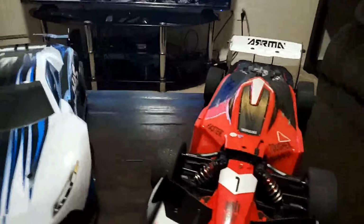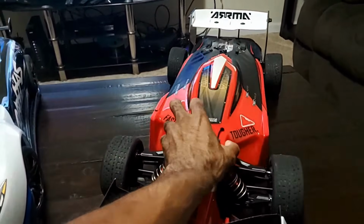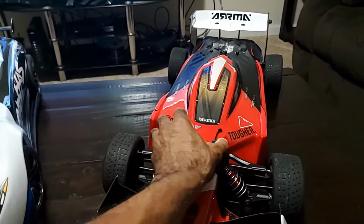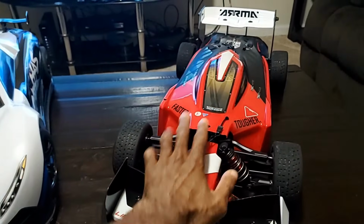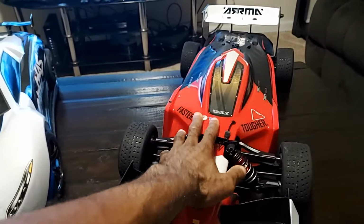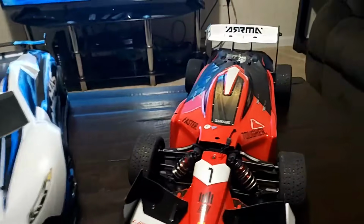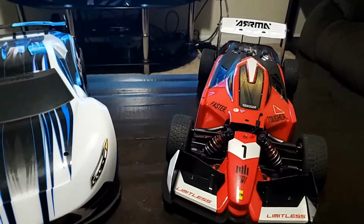I wish they got better colors. Yeah, for me, I think they try to replicate what Proline did when they had the version 2, and it was the body you had to paint yourself. I think they try to replicate that color, but this red looks good to me. I like the red color, and the other one's the white and blue too. I think a couple YouTubers got that one, but I like this red because it stands out. But you can always buy a clear body if you want.